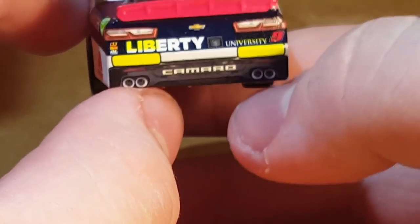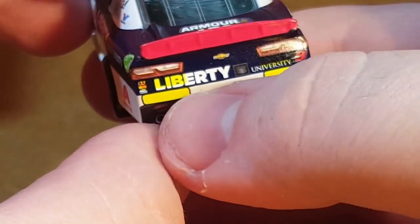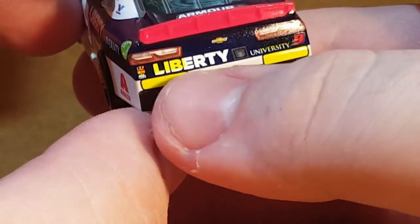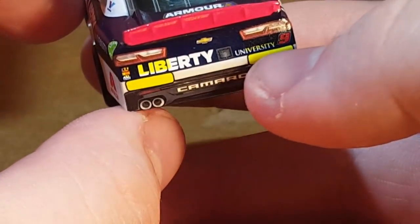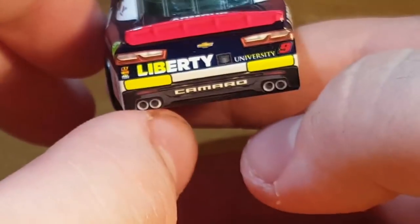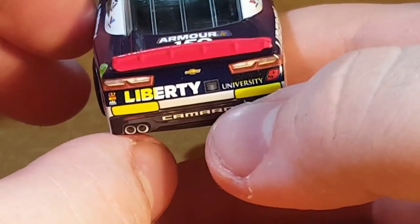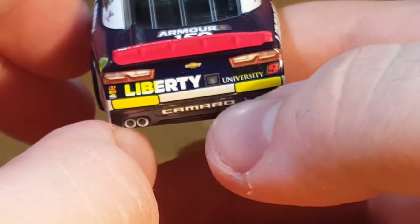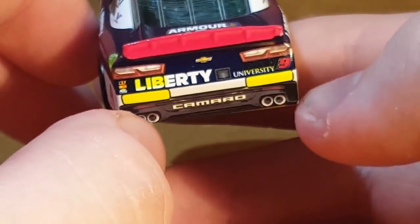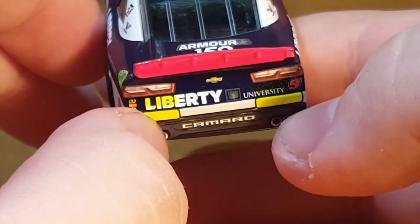Oh my god. What happened here? Okay, so we have the rookie stripes. I don't think the Liberty and University are supposed to be like that. Oh, Lord help me. Okay, that's a pretty decent mess up. I'm pretty sure it's not supposed to be like that. Or at least I would think it's not supposed to be like that. But I guess I have to deal with it. Oh, that's a big mess up.